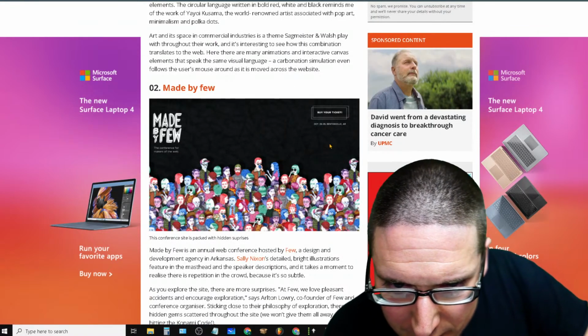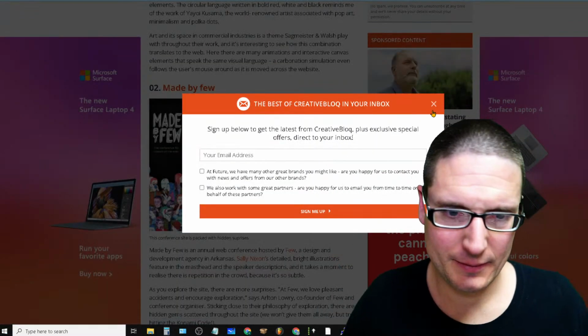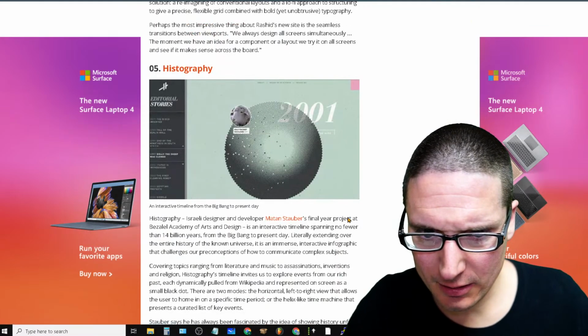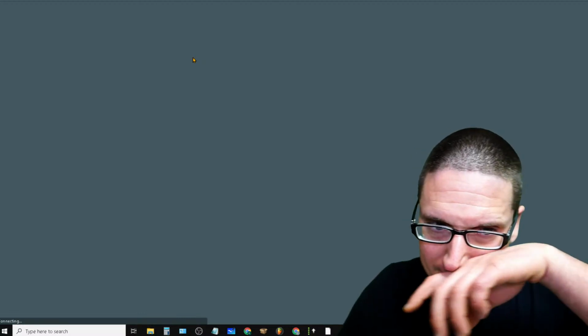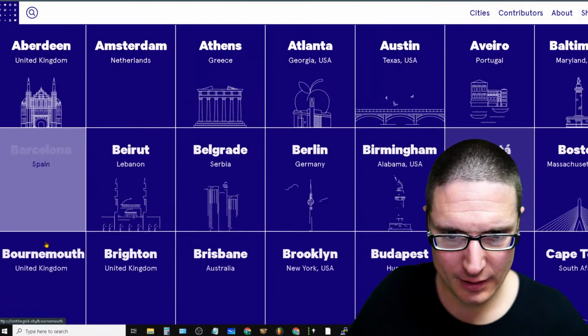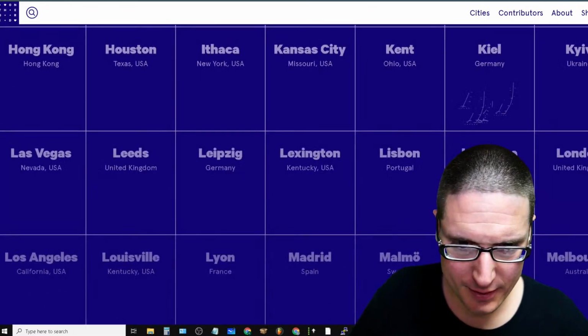Made by few. Okay, I like that. That is pretty neat, man. We're just looking. We're just browsing. Okay, that's clean. That's too much. Ooh, purple on the grid. This is sick. I really like it. I like this color so much. This is pretty unique.